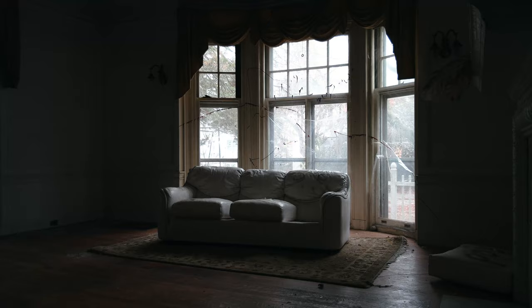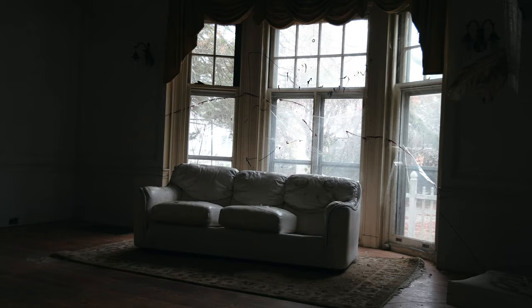Wow. The marble bathrooms, the marble floors. I love this place a lot. Wow, all their books are here. This was their office or library. Yep, this was definitely one of his offices.